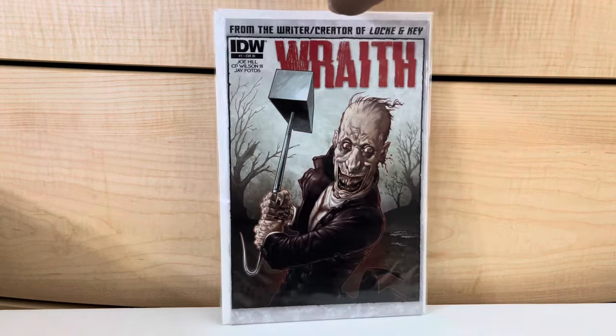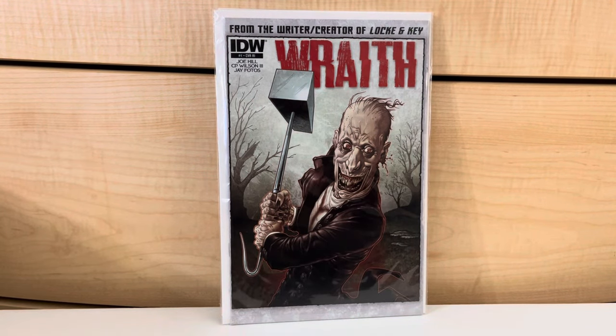All right, what's next? And so that's a 1 in 25 variant. And here's a retail incentive variant from IDW. So this is Wraith number one. I believe this came out in... Oh, you know what? Let me look it up. Okay, so this came out in 2013. Oh wow, so this is an 11-year-old book, okay? And this is a 1 in 10 variant.